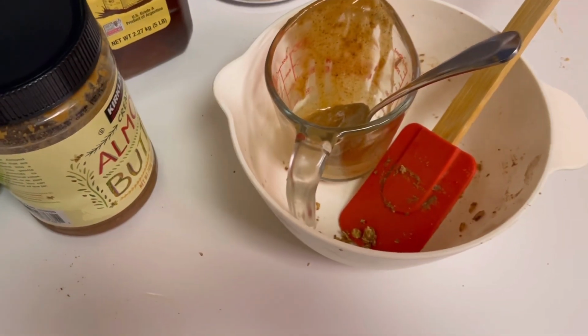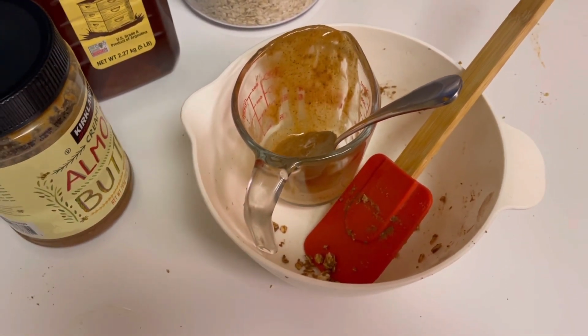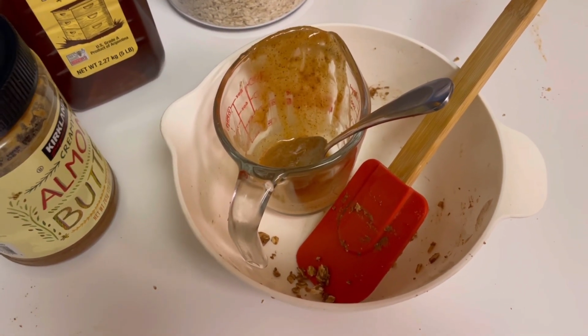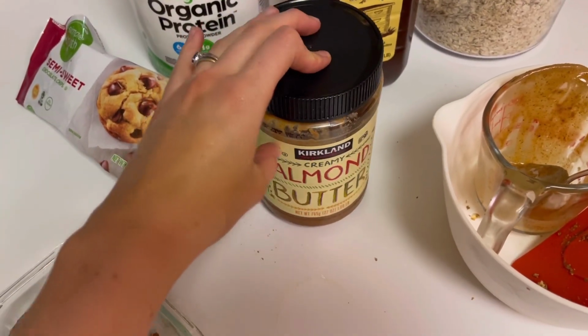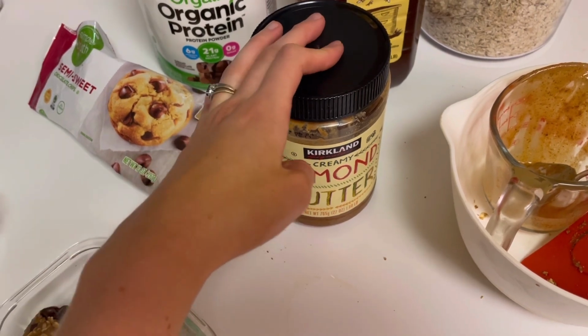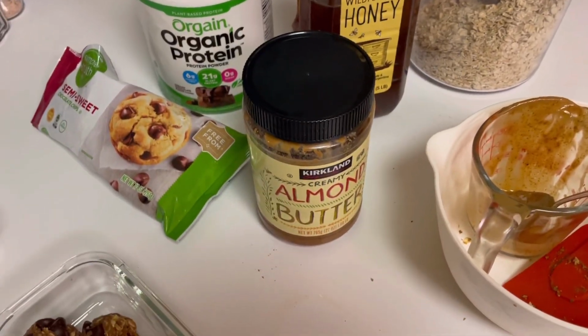I put them all in a bowl, and I just kind of eyeball everything. I put in the oats and the dry ingredients, and then usually I'll put maybe a cup full of almond butter into the microwave for just a moment with some honey and warm it up.